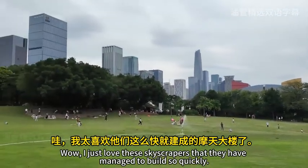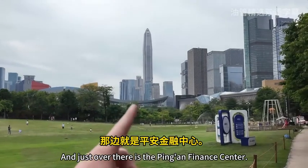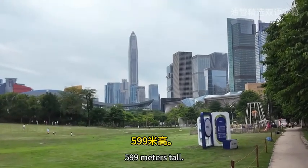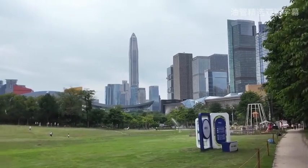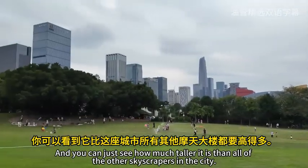Well, I just love these skyscrapers that they have managed to build so quickly. And just over there is the Ping An Finance Center. I went all the way to the top of it, 599 meters tall. And you can just see how much taller it is than all of the other skyscrapers in the city.